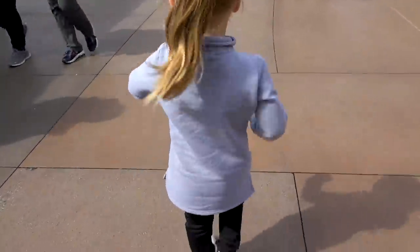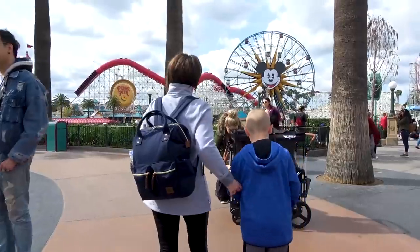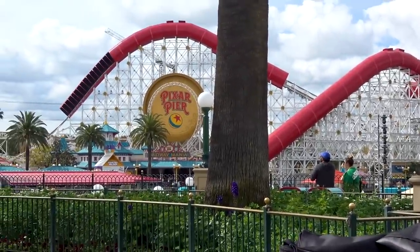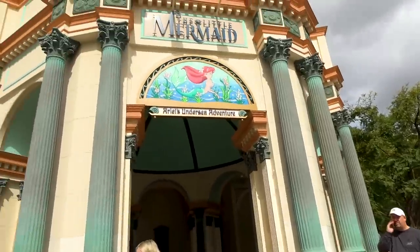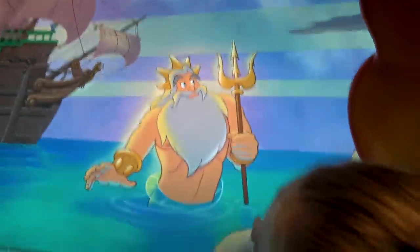She's power walking, look at that. Okay, there's the Little Mermaid Palace. Right there. Have fun. They're going on that roller coaster. Little Mermaid's Undersea Adventure. Yay! Okay. I see her dad. That's right. This is the most exciting thing ever, isn't it? You know it is. There she is, Ava.